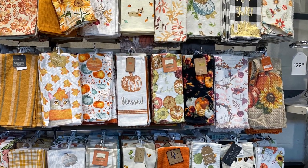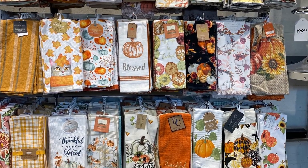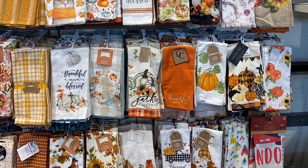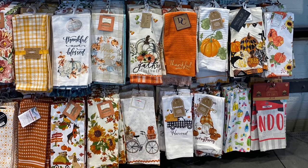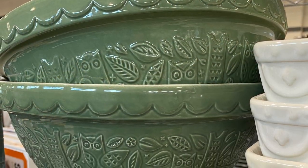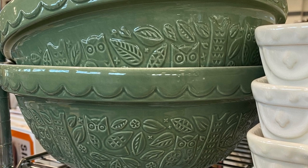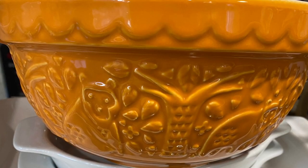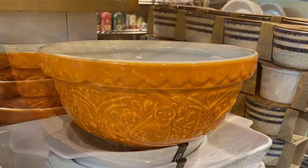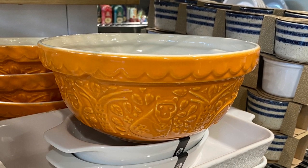Lots of tea towels. Really cute ones for fall and Halloween. Love the cat there. Really pretty gourds and pumpkins. The dogs raking leaves, that one was adorable. They were all around $9.99. I love these bowls, they were $20. They came in this one, the owl one, and the orange one with the bears. Those are the two that I saw. Great mixing bowl. Really, really pretty, great colors.